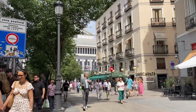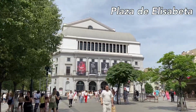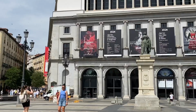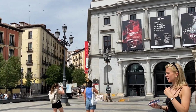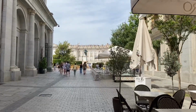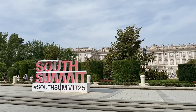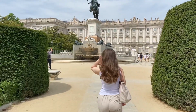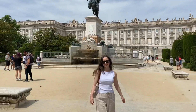Continuing to walk straight, we reached Plaza de Elisabetta. One thing I really loved about Madrid is how close all the touristy attractions are. Like you could literally see all of them just by walking. And then just a 3-minute walk from there is the Royal Palace. My outfit matching the palace was really not intentional, by the way.